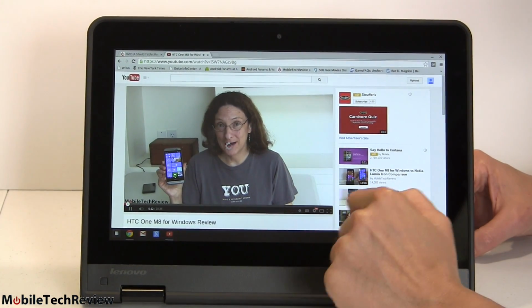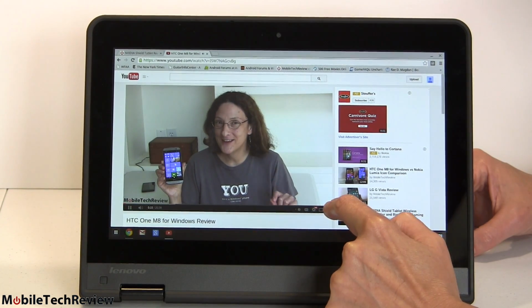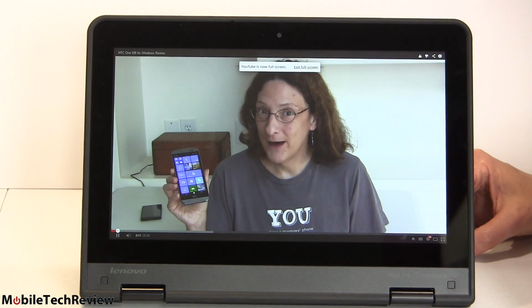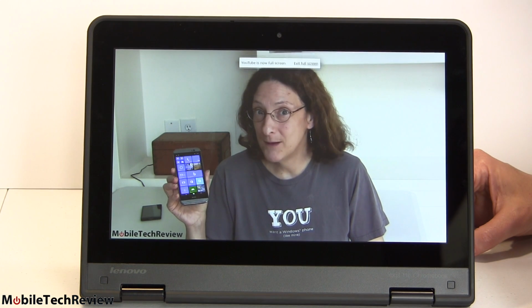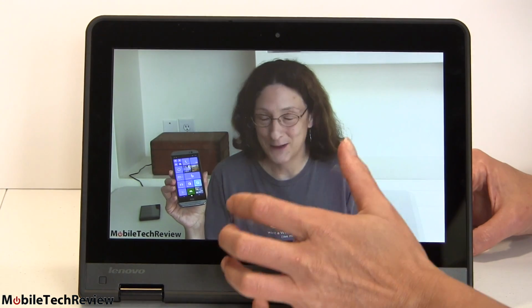And today we're going to look at the HTC One M8. So now we're playing it at 720p. Full screen it since it's a 720p display. Maybe love that was available on Android, but now it's available for you Windows Phone folks.